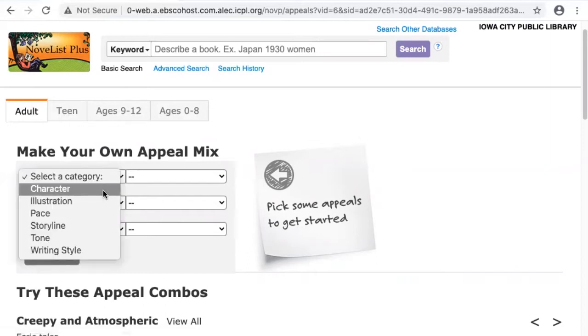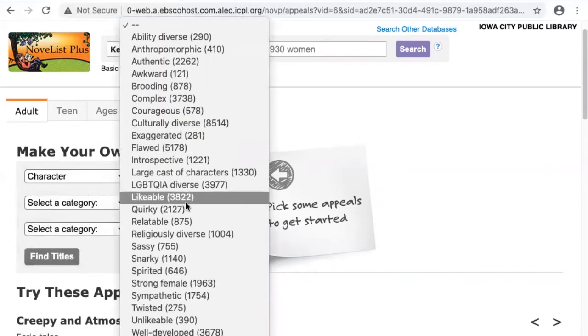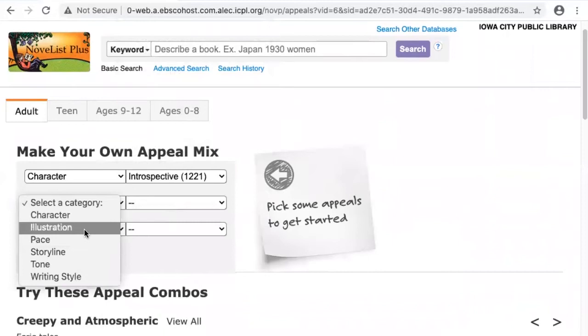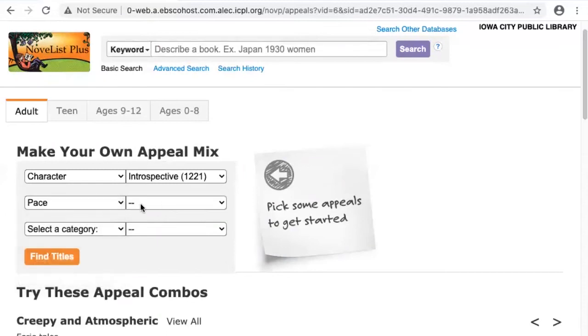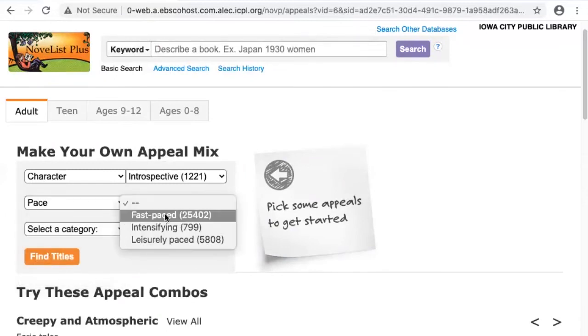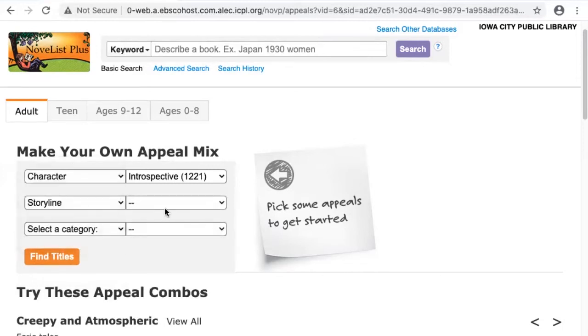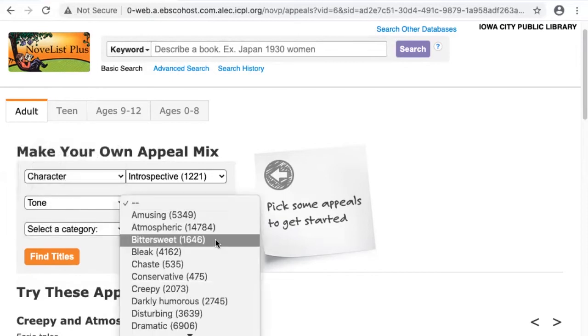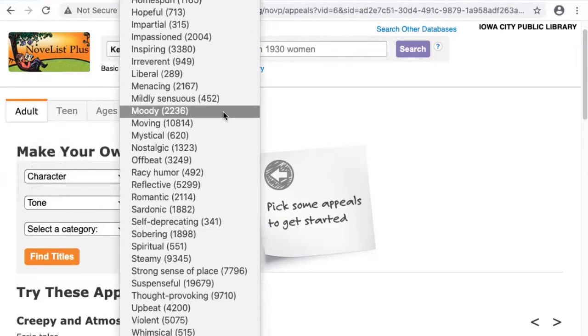And then the categories are character. There's lots of options for the type of character that you might be interested in. Illustration mostly applies to graphic novels, so I'll skip that for now, but you can choose a pace. There's only a few options, but that might be really important to you, whether it's fast or slow. Storyline has a handful of options, the way that the story is constructed. The tone of the book has many options, and so this could be a good chance to reflect on what it is that you enjoy about the books that you love.